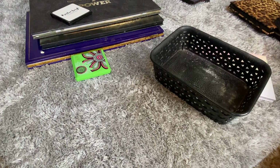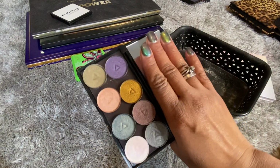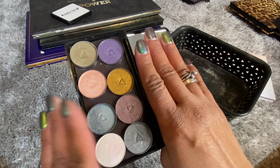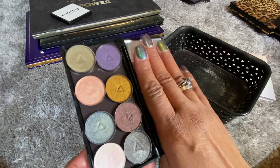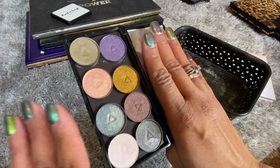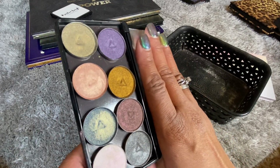Okay, this is PRISM Bath & Beauty. I will be doing an indie roundup and including this brand. It's a young lady who has this brand. This palette, when I bought it, came shattered through no fault of her own, completely smashed. And do you know she replaced everything? I was so excited. She shipped it right out.